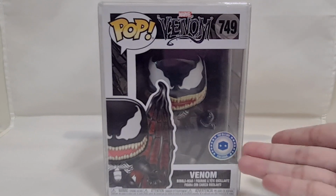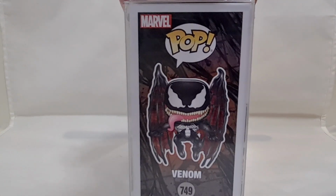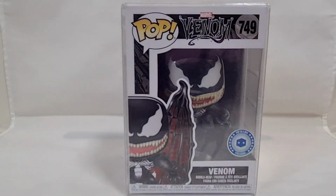So not bad for a pop in a box exclusive, since it's also been a while since the release of this Venom pop. When I saw this on the bidding channel, I just decided to get it because wow, it's Venom with wings, and I haven't had any proper Venom pops yet.